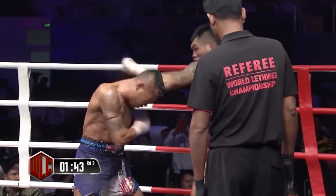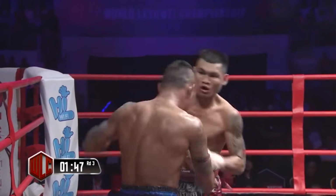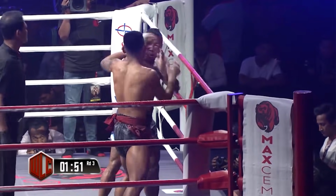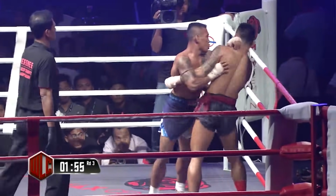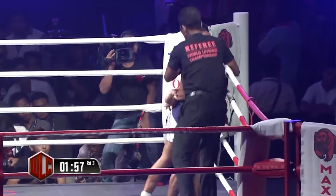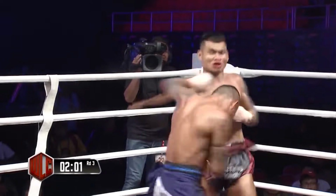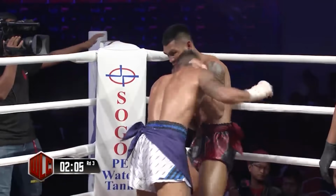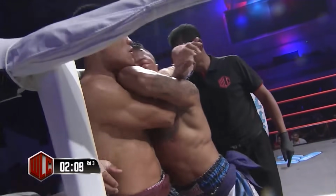Nyo wanted to be on the inside even more so now with his eye all but swollen shut. Can you see that left eye? It's just a wreck. Good headbutt from Nyo. And again, you see the mugging, the clowning from Wu. Yeah, I think Wu's getting a little frustrated though because Nyo's just staying right in his face.